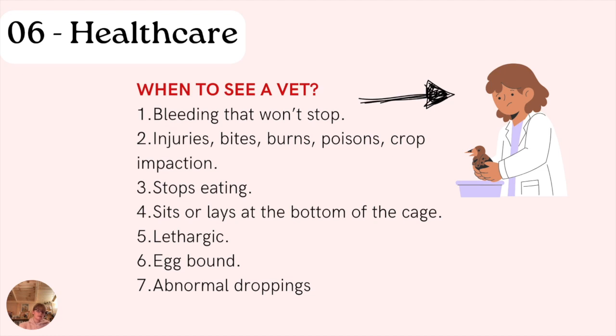Sits and lays at the bottom of the cage. Now, this is a huge red flag that your bird is definitely very, very poorly, that it hasn't got enough energy to actually perch. So it will sit or lay at the bottom of its cage. So that requires an emergency vet appointment. Obviously, if your bird is lethargic, that is another sign of illness.